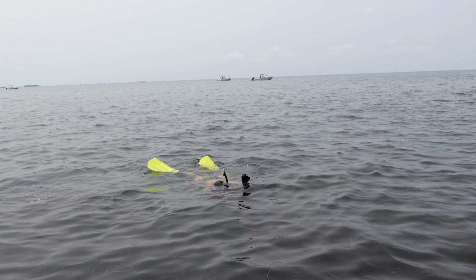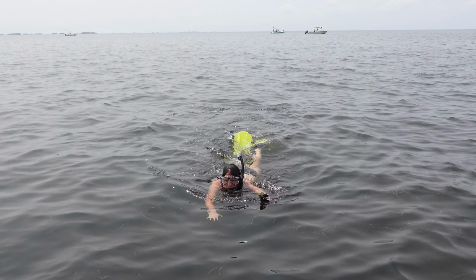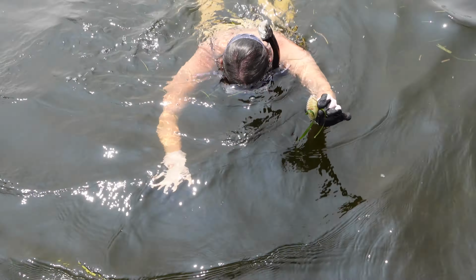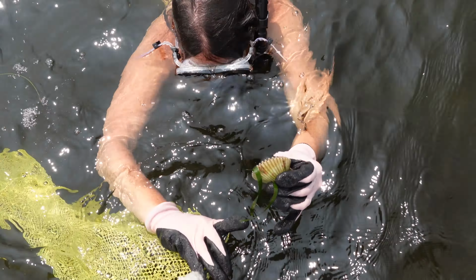Got one? For some reason, no one in my family will carry a scallop bag. They insist on going out, grabbing the scallops, and bringing them back to the boat every time. In my opinion, it's far easier to just carry a mesh bag with you. Once it gets full, then you can bring it back and empty it.